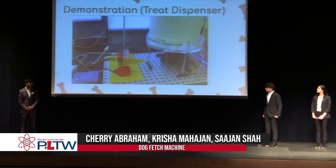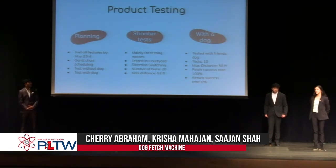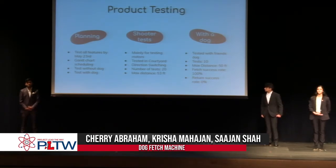So for testing with our shooter mechanism, we had 3 different phases. We started with planning, which we used a Gantt chart, as Cherry mentioned before. We decided we wanted to test with and without a dog. So for testing without a dog, we decided to test in our school courtyard during class, and we were able to test for direction and distance.